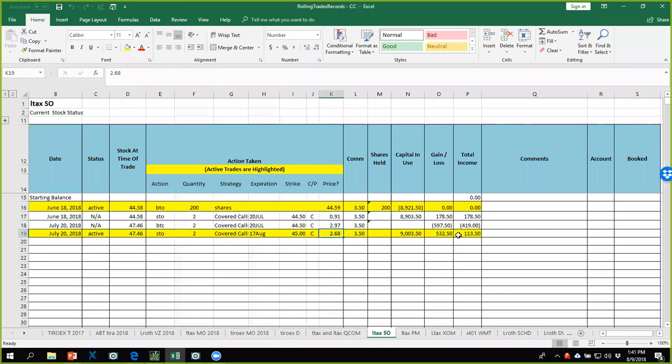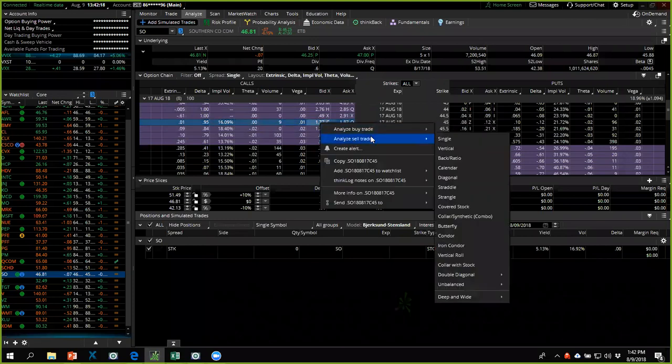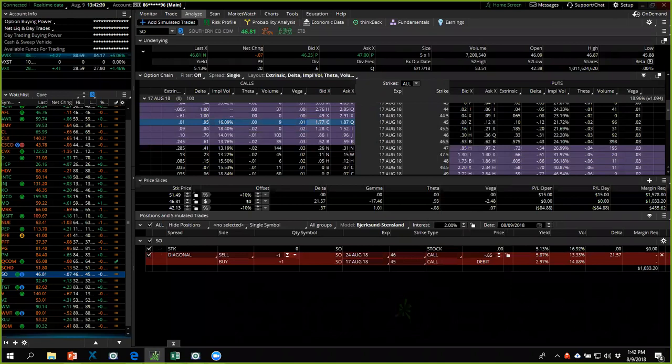113.50 plus 82, so it'd be somewhere around $200 on an $8,000 investment made back in June. That's not too bad of a return. I could do that. The other thing that could be done is roll these, and I believe there's some credit here, so let's take a quick look at the diagonal roll on these.